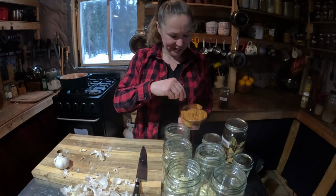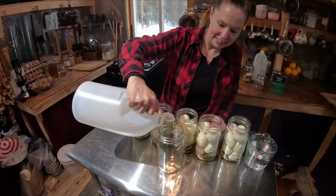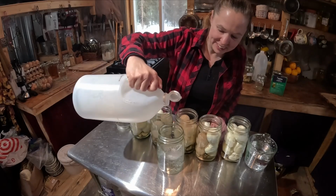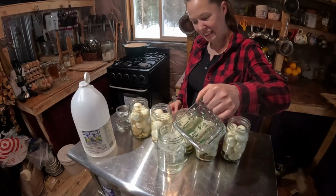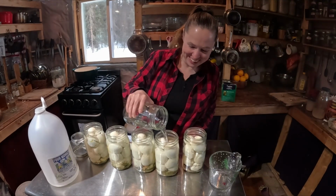Okay, and then salt. No, I want to use the canning salt. I really do like this stuff. I'll pour a ratio of about 50% little vinegar there, 50% water. That's more vinegar than water.